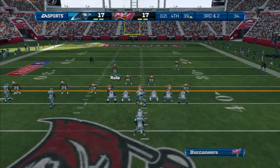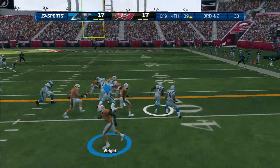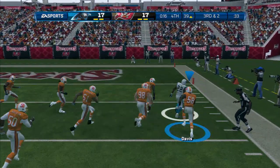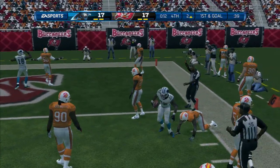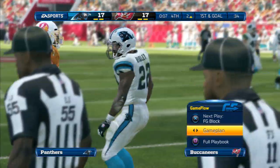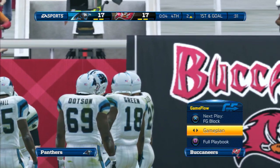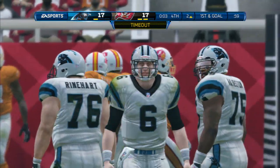Play number 6 coming up on this drive. Third down and 2. We'll run with it again. Tackles made. Well, when you get down here this close, you've got to be tough, big, and strong to get in the end zone. That time, he falls a couple inches short. And they're going to call a timeout here to stop the clock.